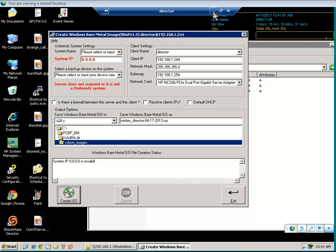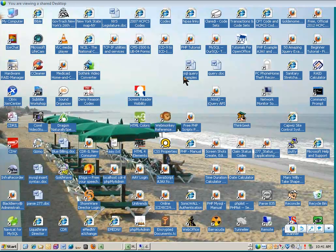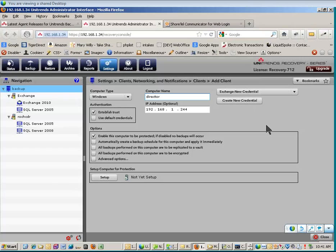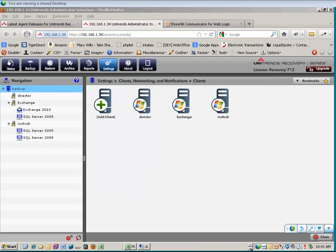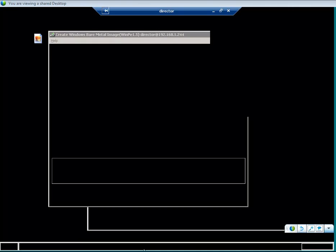We'll go ahead and finish connecting the director to Unitrans. Since the agent's already installed manually, we don't need to click this Establish Trust box. You can just uncheck that and click Setup, and let it do its thing. There we go. And then we'll head back here, and I'll show you the bare metal utility real quick.